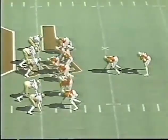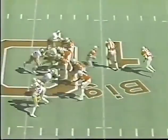I formation. Spencer over right guard to near midfield. Schleister in the pocket. Firing, he's got a man open. It's Williams. He hauls it in at the 25. He might go. Touchdown, Williams.